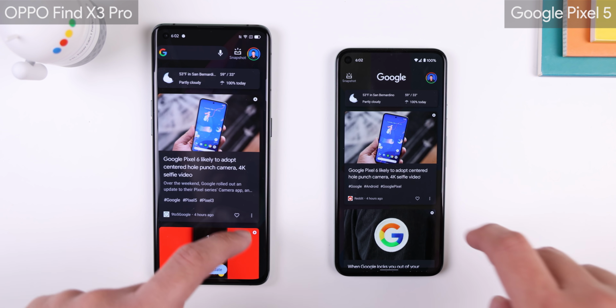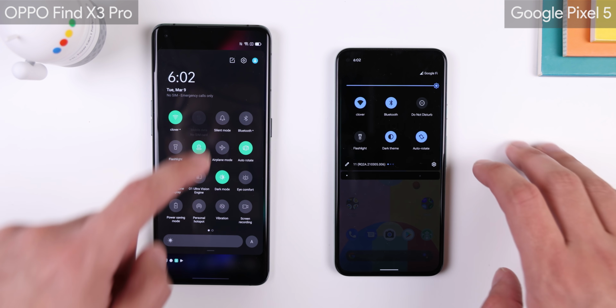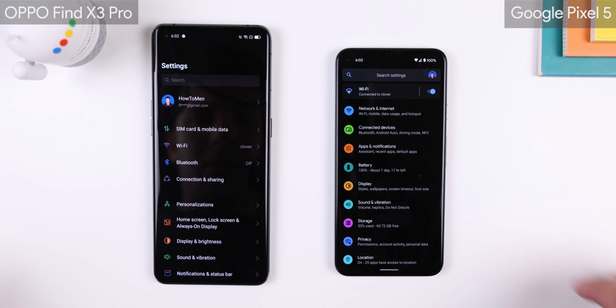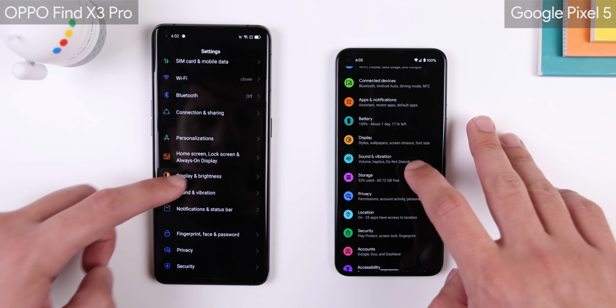ColorOS 11.2 provides a very similar interface to that of stock Android. It just looks like it has a skin on top of it. It's not the prettiest skin, but if you're coming from a Google Pixel or OnePlus device, you'll probably get used to the interface quickly. On top of that, ColorOS has a ton of software features that really astonished me.